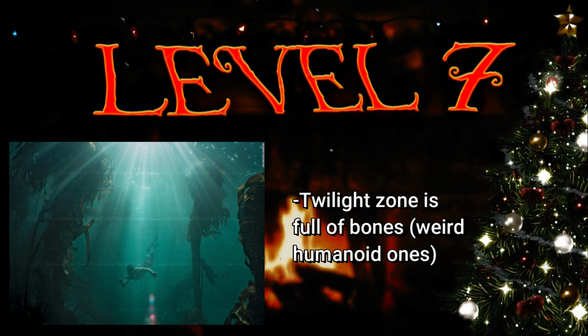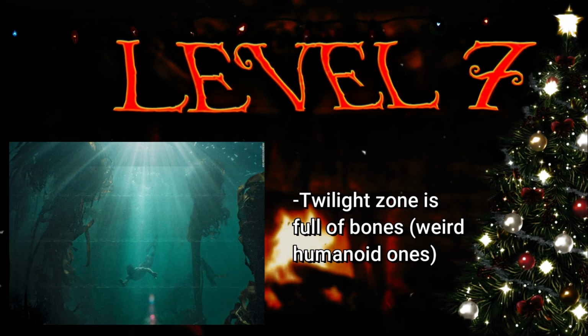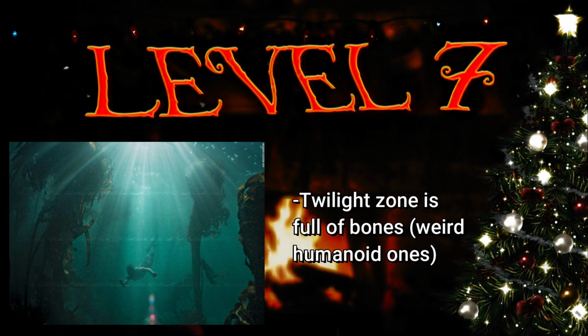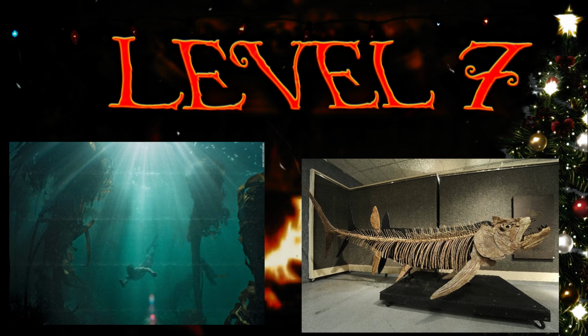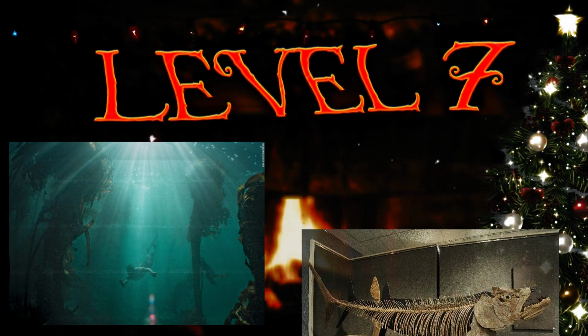This zone's water is full of bones and scrap metal, even some full skeletons, which are pretty much humans always. These skeletons are from humans, but they have weird things wrong with them, like elongated jaws or really sharp teeth, or no eye sockets, just really weird stuff. There are also skeletons of massive fish floating around here. These skeletons can get up to 20 meters or 65 feet long.